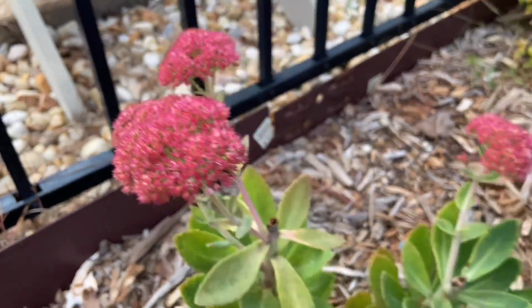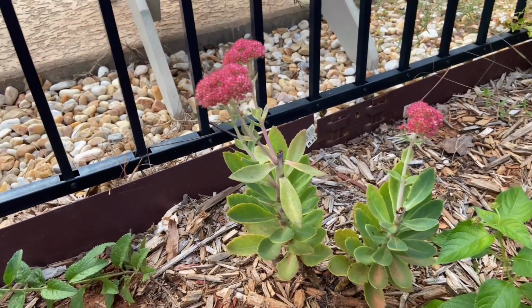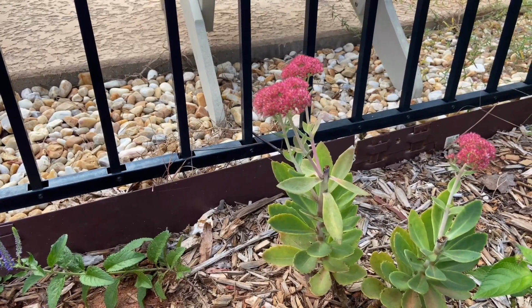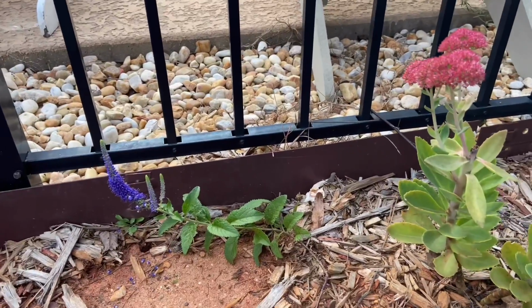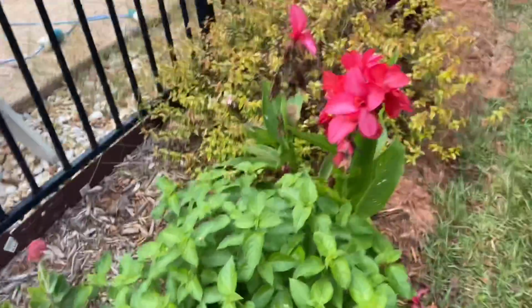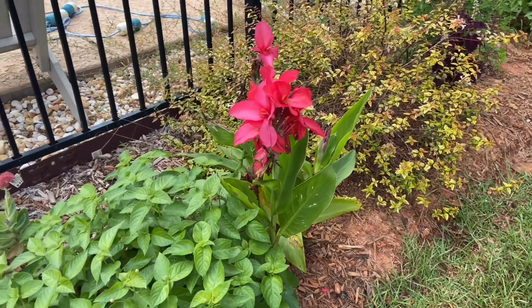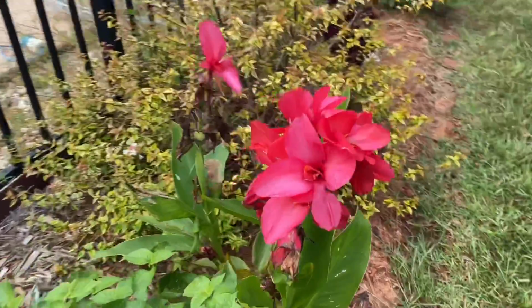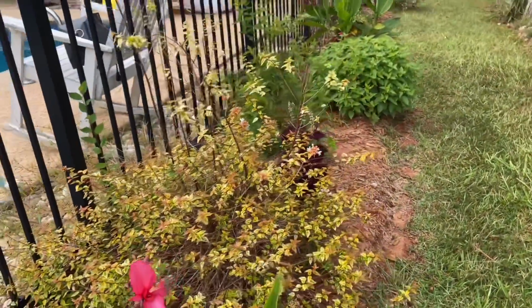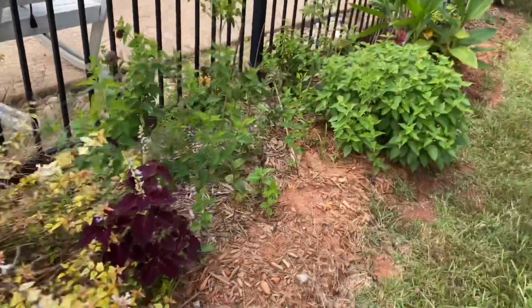And this is the sedum. This is Autumn Joy. They come out green and then turn mauve and then this deep pink. So beautiful. They're drought tolerant. I want to put more of this kind in the bed. And this is canna lily. Look at those flowers. It's gorgeous. I noticed they produce more flowers in the fall.